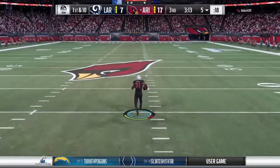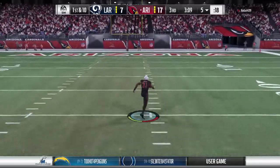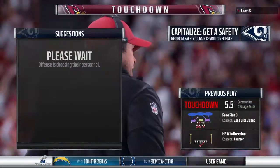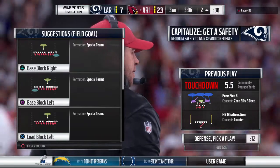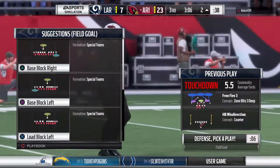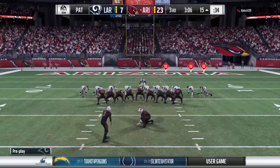David Johnson on his way. He's at the 50, 30, past the 20, 10, touchdown, Cardinals. David Johnson, 95 yards. And the Cardinals now adding on to their lead. So their backs were against the wall, deep back in their own territory, and they run it all the way down into the end zone.